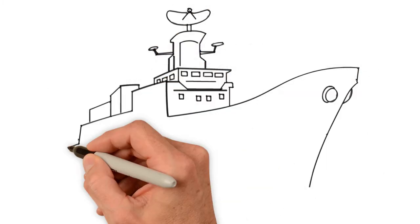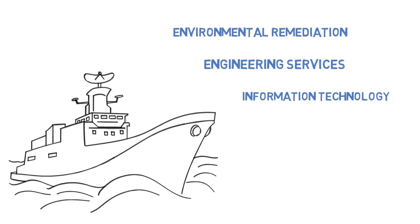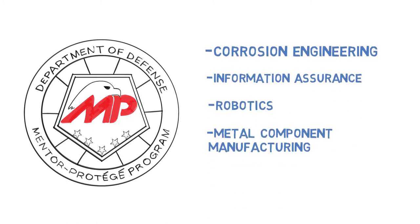These partnerships have delivered a variety of products and services, specializing in things from environmental remediation to engineering services and information technology, with a host of topics in between. Recently, new mentor-protege agreements have focused on corrosion engineering, information assurance, robotics, and metal component manufacturing.